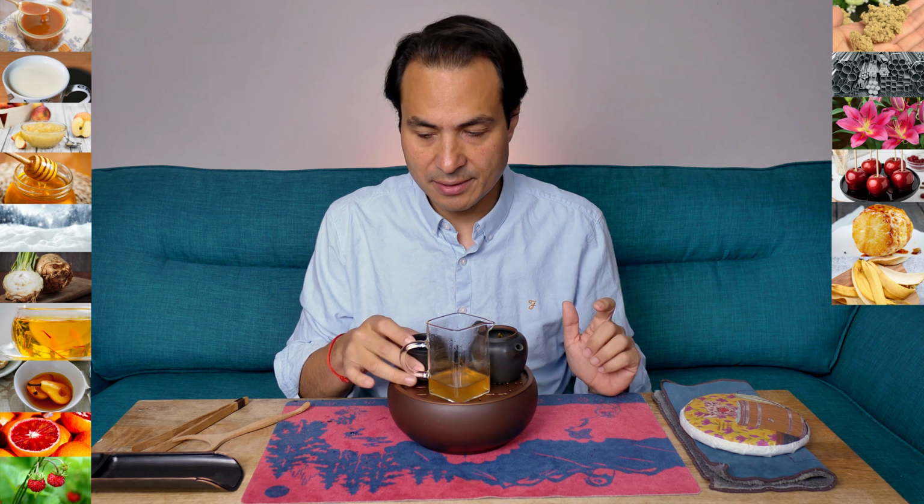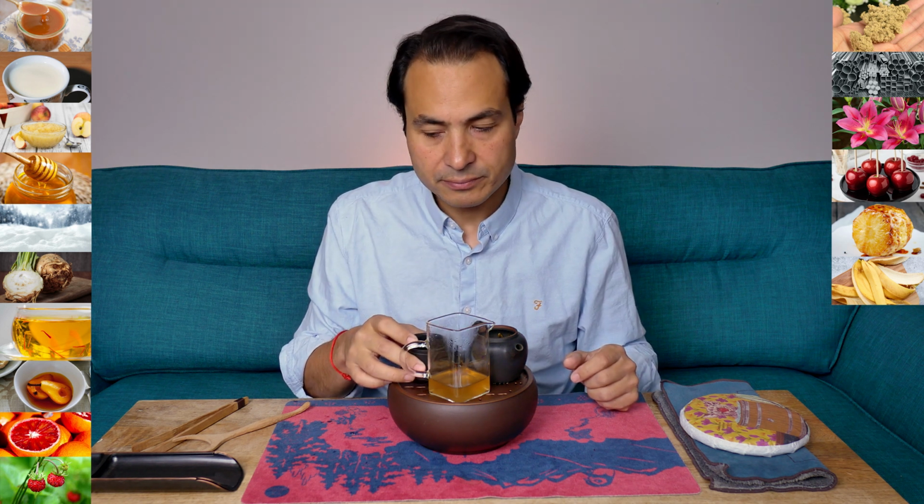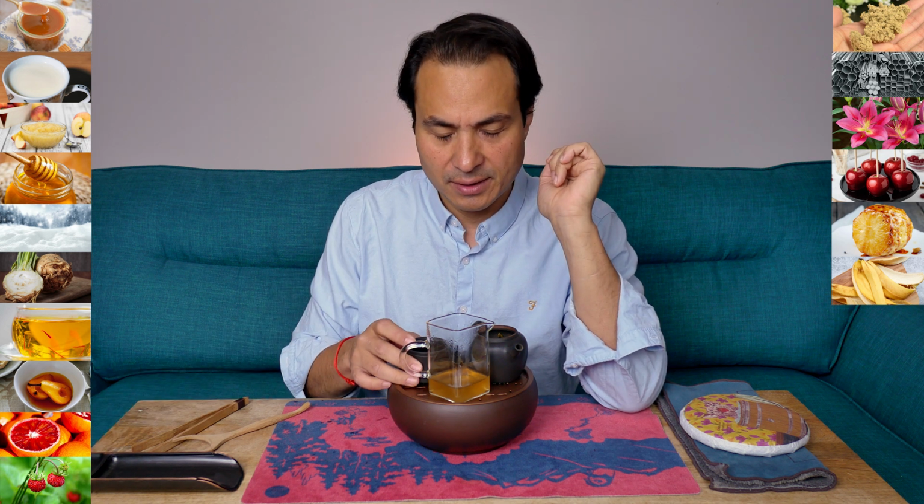The toffee apple, candy apple, which I haven't had for a while. The cooked pineapple and banana skin. I'm getting that saffron syrup. The softness and the oiliness in my mouth is next level, people. It's next level. It is an absolute luxurious delight.